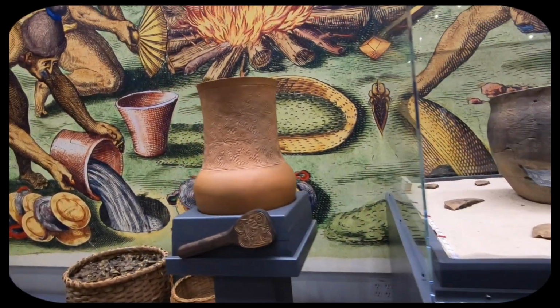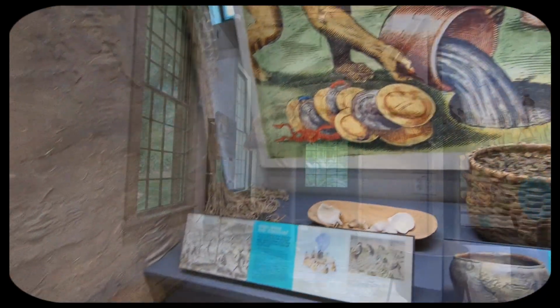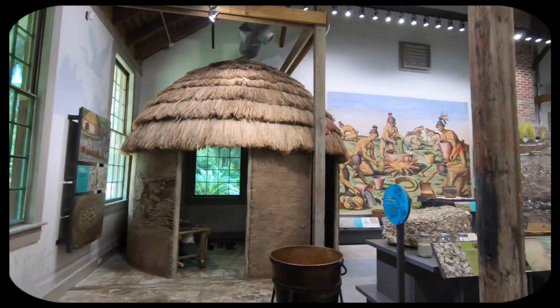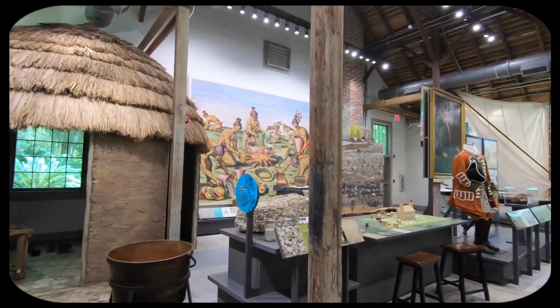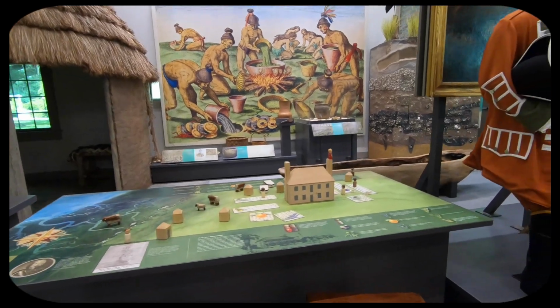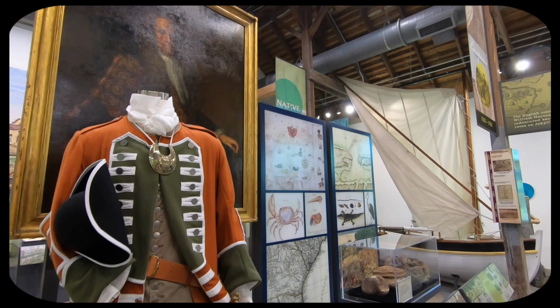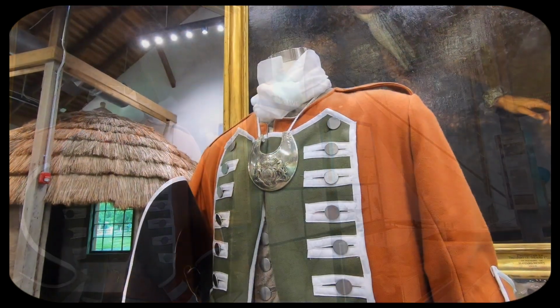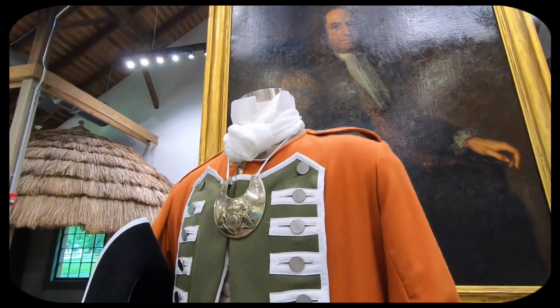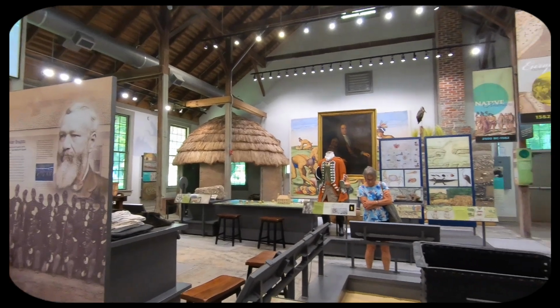The English, having formed alliances with several tribes, claimed the entire region in 1702. General James Oglethorpe established the Georgia colony in 1733, and he named this island Jekyll Island. General Oglethorpe also appointed William Horton to set up a military post in the area. Horton's house is still standing today.